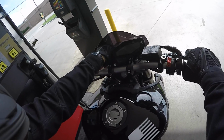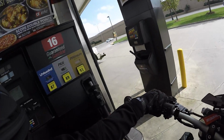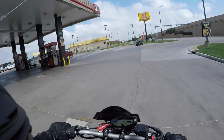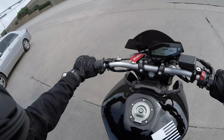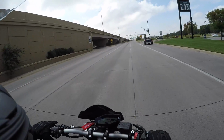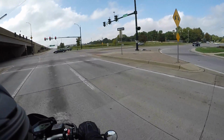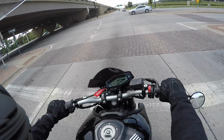Let's put some gas in this old girl. One of my favorite parts about this bike is it's so small. I mean, it's not that small, but it's got a short little wheelbase, especially if you're used to riding a cruiser. So it turns nice. It's got loads of power. It's not the fastest bike I've ever ridden, but it's plenty fast. Pretty torquey.